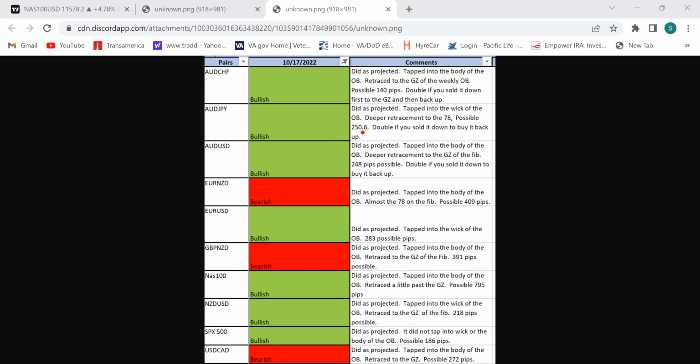AU, same thing. It tapped into the body of the order block. It had a retracement to the golden zone, 248 pips. Double if you buy and sell. EN, same thing. It tapped into the body. It retraced deeper to the 78, possible 409 pips.